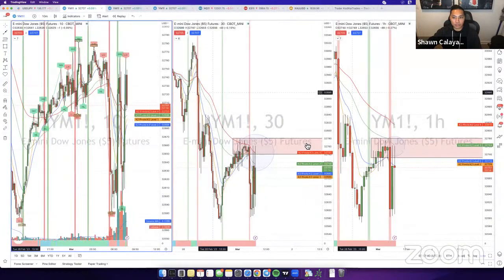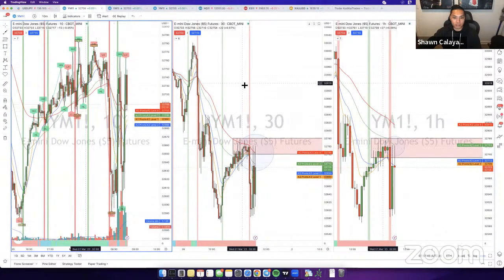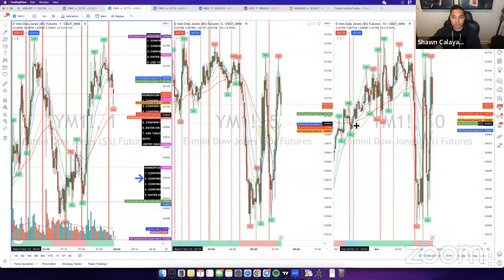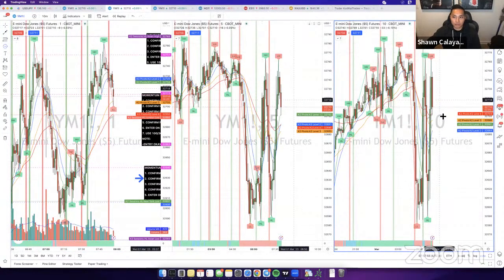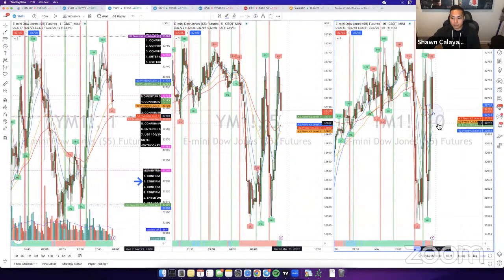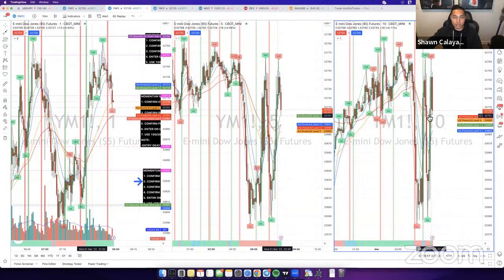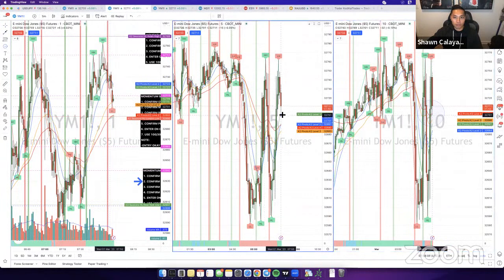We got the rejection over here on the 1 hour and 30-minute too. I think price will probably make its way back down, but we'll see. There's a couple different red flags here though. Not necessarily red flags, but indications that price might not come down just yet. We got the rejection here on the 10. It hasn't closed yet, but that's the thing to look out for. Rejection here on the 10. Rejection here on the 5. And rejection over here on the 1.